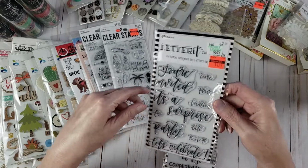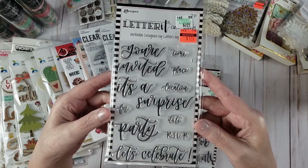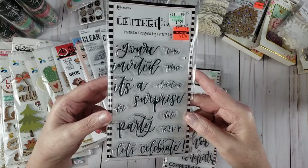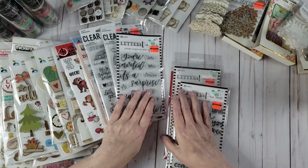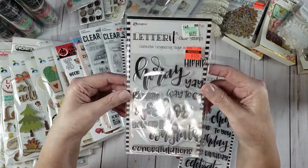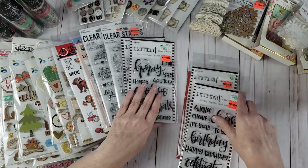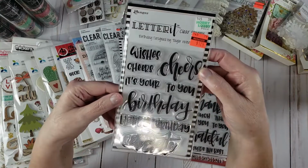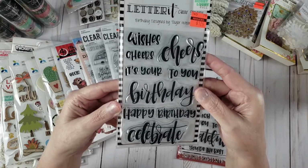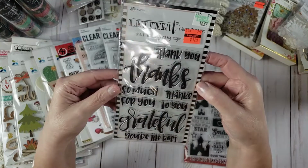Okay, so the next ones I have are from Ranger Letterit. This one is called Invitation, and it's like scripty words that you can use to make invitations, which I think is cool. Then I got this one, which is called Celebration. And then we have one called Birthday. These are awesome. These were all $1.74. And then this last one is called Thank You.